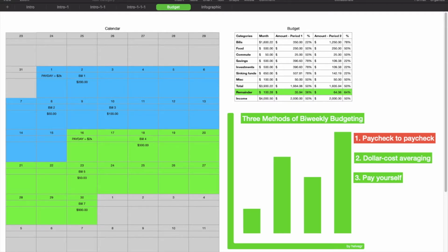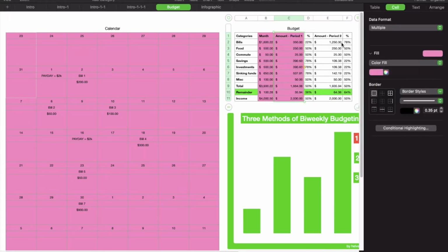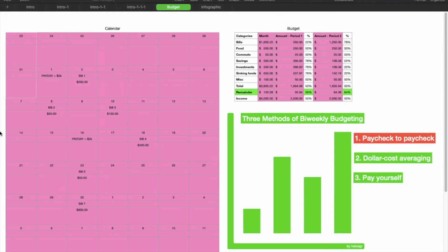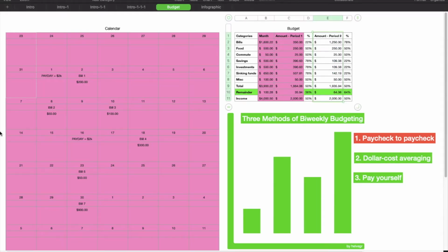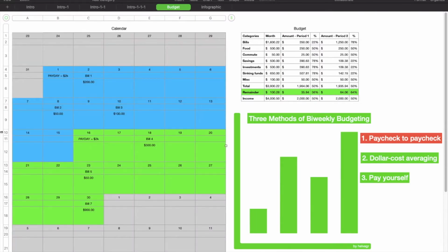A drawback to it is that it has a fair number of moving parts. For instance, you need at bare minimum a calendar, a monthly budget, and at least 2 biweekly budgets. Another drawback applies to people who get paid on the same day of the week every other week. In our example from our last video, we assumed that you get paid on the same 2 days every month, specifically on the 1st and the 16th.